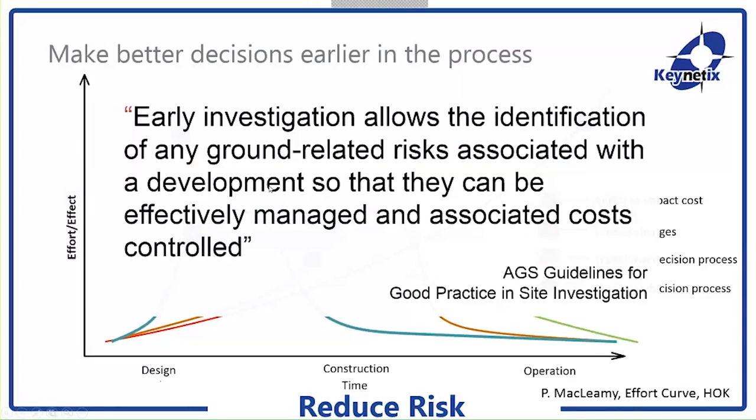Now, if we actually look at this in conjunction with the geology, the AGS in the UK, the Association of Geotechnical and Geoenvironmental Specialists, our governing body in the UK, gives out this statement on reasons for a thorough ground investigation: early investigation allows the identification of any ground-related risks associated with the development so that they can be effectively managed and associated costs controlled. Isn't that the reason for doing BIM?